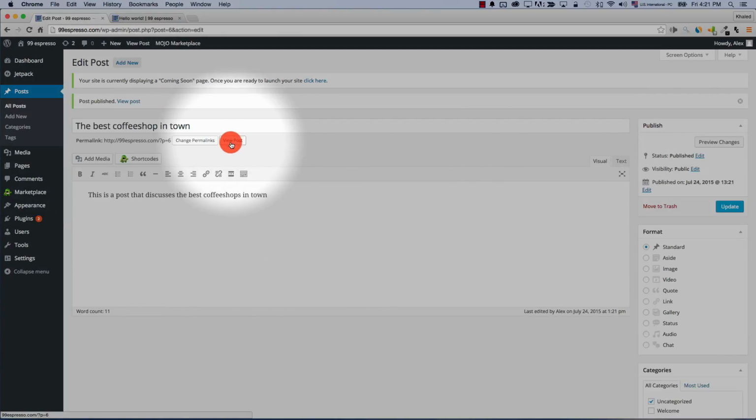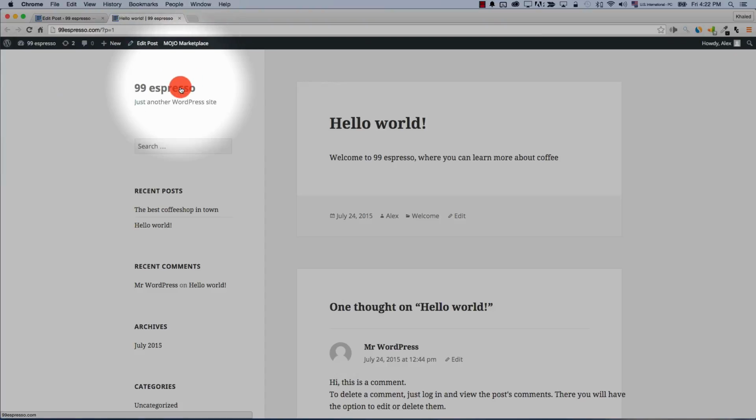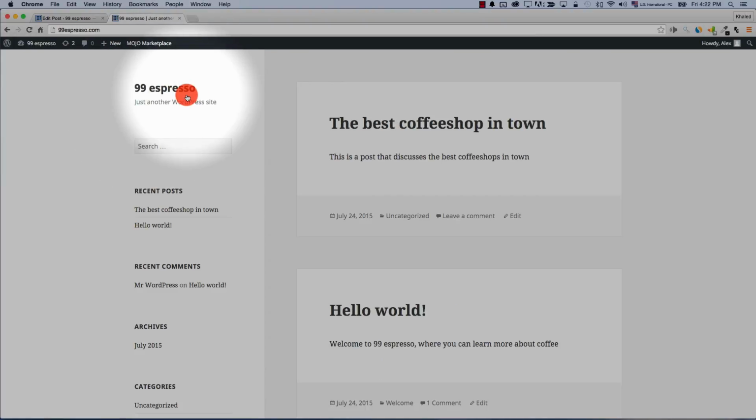So I can simply come here to view post, right click and open a new tab. And this is my new post. So let's go back to the home page and click on the logo here to go back to the home page, and you'll find that our new post was published. So our new post is right on top of our old post. So it's the best coffee shop in town.